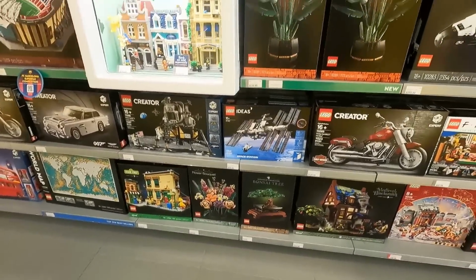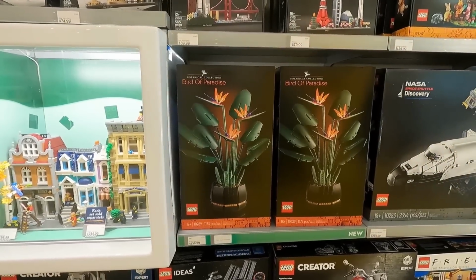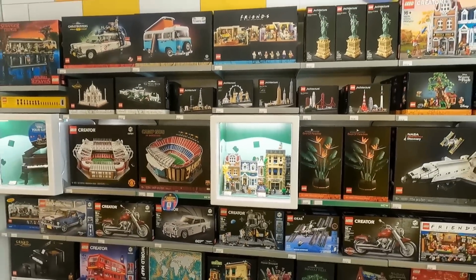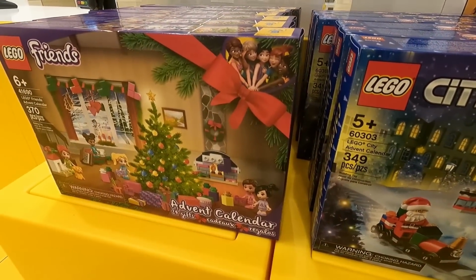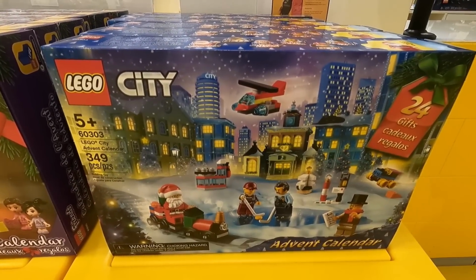We got bonsai tree, flower bouquet, the new Birds of Paradise. Jose and I have just decided against that one for some reason. There's a whack of good stuff in this area. You know what else they have in stock? Advent calendars. They have City, Friends, and also Marvel behind the counter there. I don't see the Star Wars one, however.